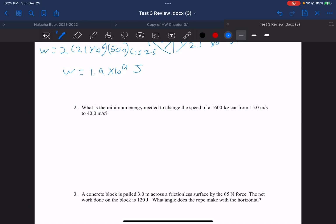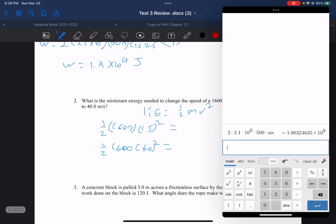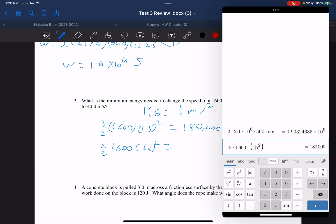In order to do that, we are going to use the equation for kinetic energy, which is KE is 1/2 mv squared. So initially, the car has 1/2 times 1600 times 15 squared joules of energy. Afterwards, it has 1/2 times 1600 times 40 squared joules of energy. Initially its kinetic energy is 0.5 times 1600 times 15 squared, and that is 180,000.